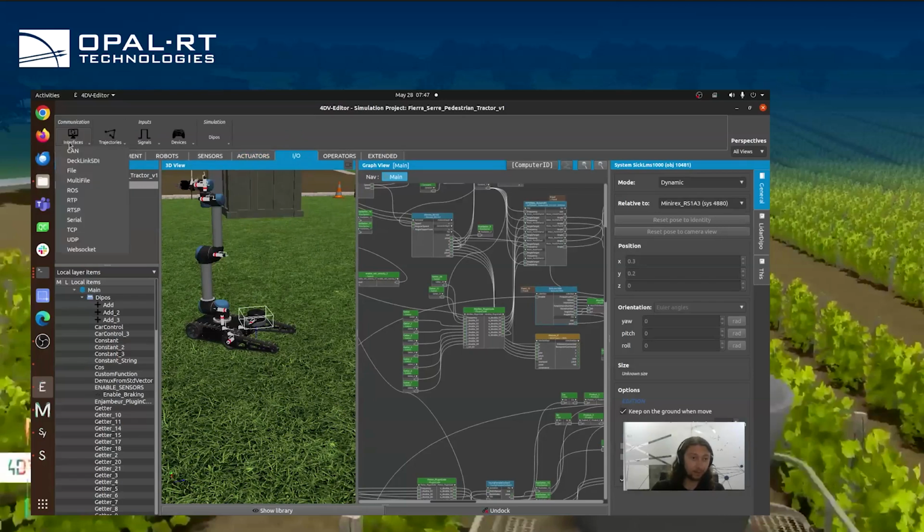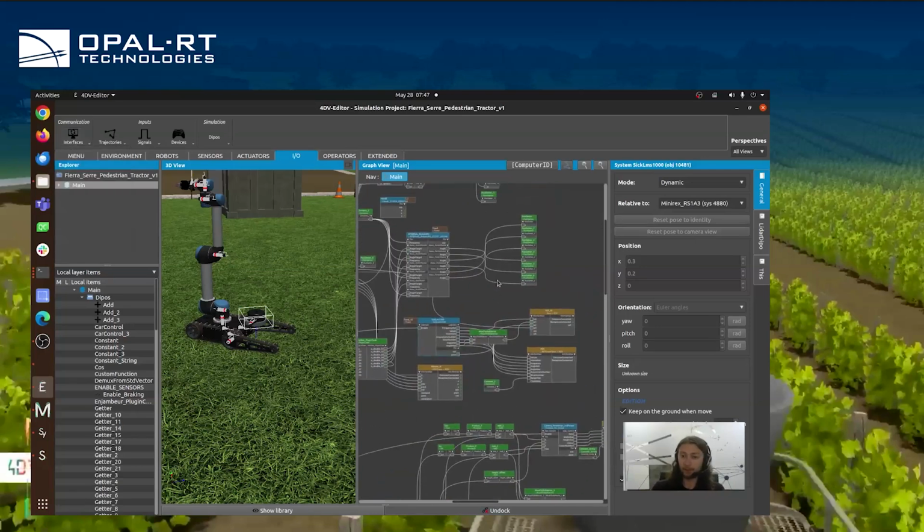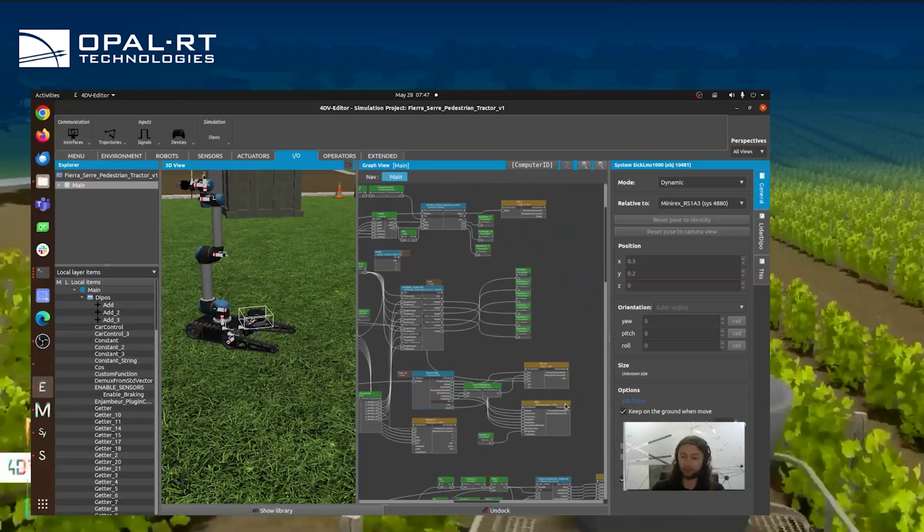So in the I/O tab under interfaces, we see that we have multiple types of connection. So of course we have Ethernet-based connection if you want to send your data through TCP. We have ROS connection. With ROS, you can send point clouds, your images, and joint states, all that sort of things. With file and multi-file, you can record very easily your camera outputs, and you can save into any type of file with any type of extension. So it's really flexible.